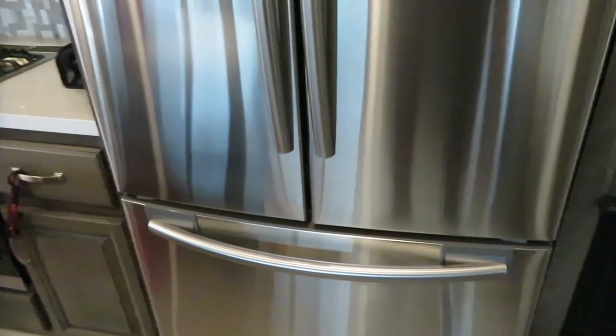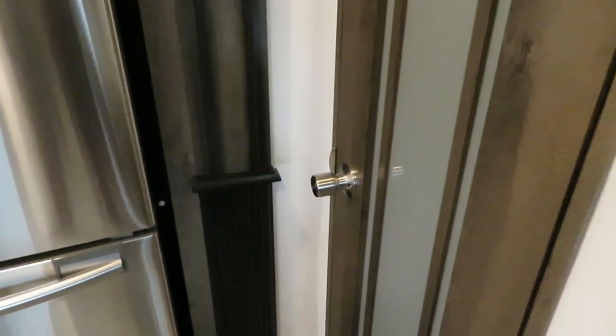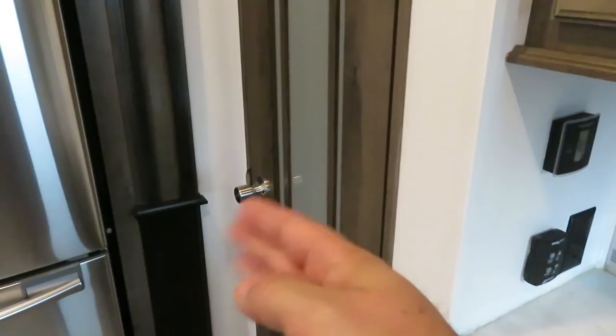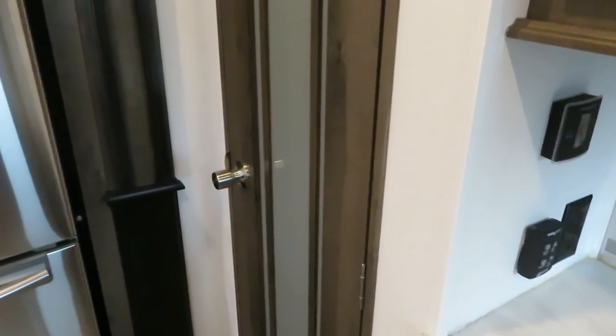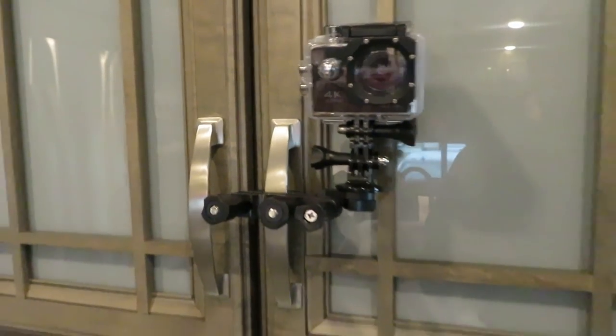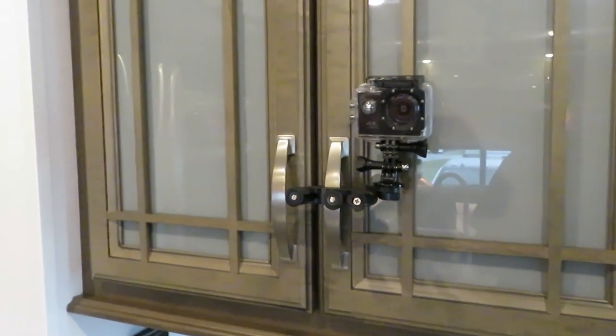Of course, the refrigerator is no issue because we always have this guy that screws right in there and keeps those doors from coming open. And the slide will come out here and prevent that door from coming open. But even if it does come open a little bit, it would just bang around a little bit. It wouldn't actually open all the way up. I got the GoPro action camera set up on the door handle. We got a bungee ready to go up there. Once we get ready, I'll set that up. I don't know how long that will record, but we'll try to get some footage there.